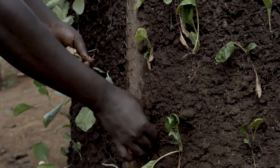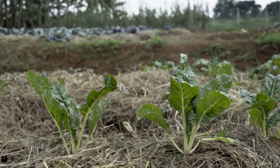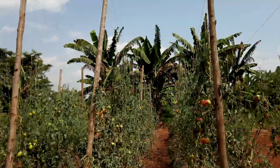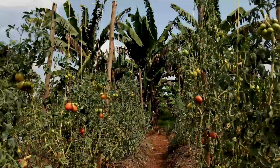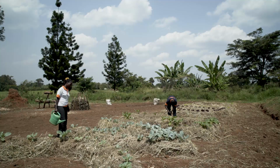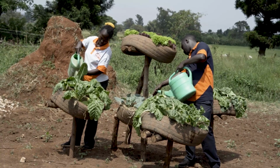Also, you have to consider the size of the crop. For bigger crops, you go for techniques like food towers, mandala gardens and sucker gardens. Whereas for smaller crops, you can use hanging baskets. Then another factor you can consider, other than providing nutrients, is beauty. So if you need beauty in your compound, you can go for techniques like mandala gardens, tire gardens, and also food tower.